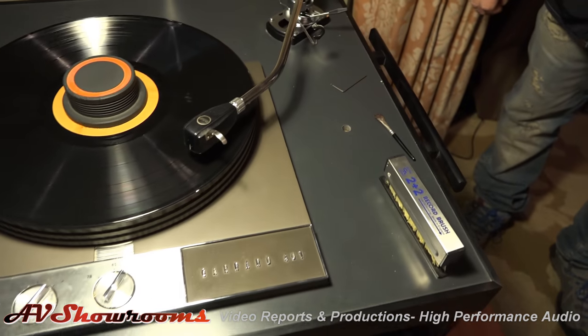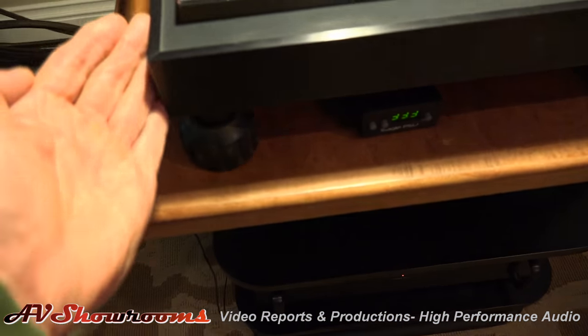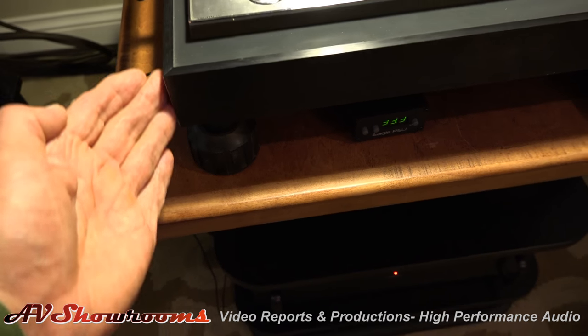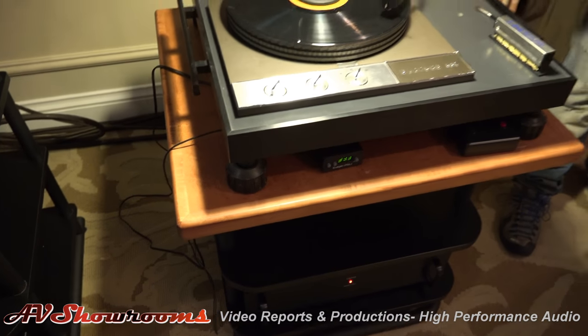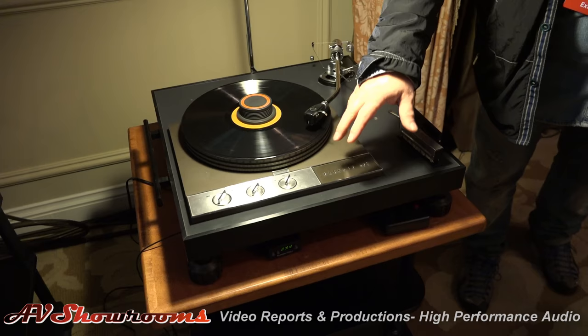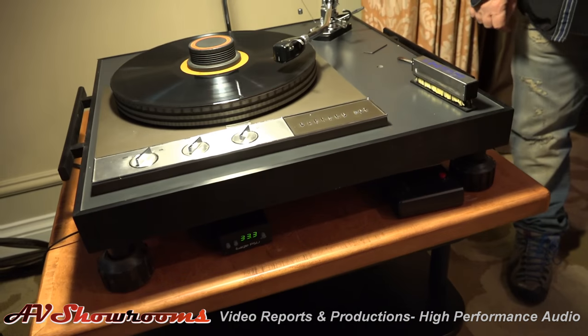Very cool. The base is from Japan, also vintage. It's made from lead, tar, and wood. So this has the mass, and because of the eddy current situation with the garages, it's all open underneath on the base. How about that? And what have we got down here?